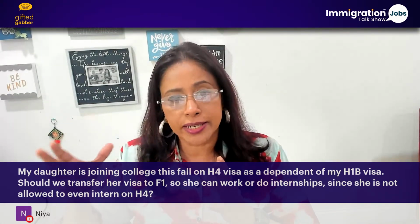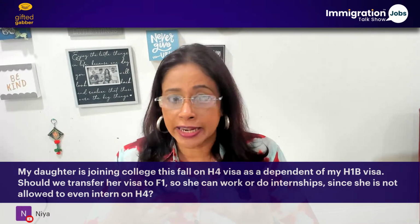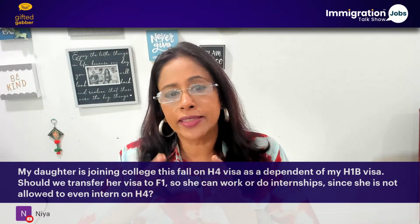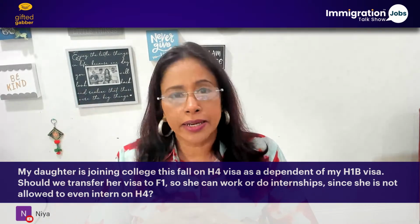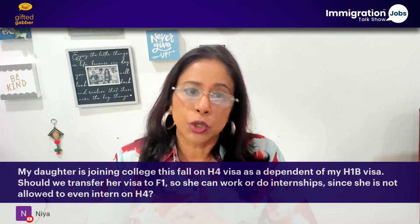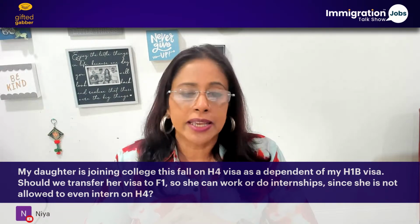But once you get in, because on an H4 visa you're not allowed to take money or anything, right? So you're not supposed to work on an H4 visa. So at that time, you can convert to F1 so that the student gets OPT and they can get internships and employment after they graduate from the college. So yes, that's what it is. They're not allowed to intern on an H4 as well. Yes, that is a problem.